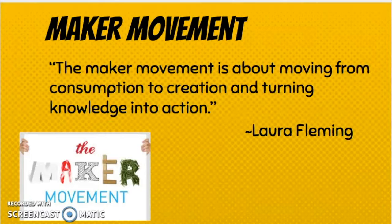Another leader in the maker movement is Laura Fleming. She's a library media specialist in New Jersey, and she feels that the maker movement is all about moving from consumption to creation and turning knowledge into action.